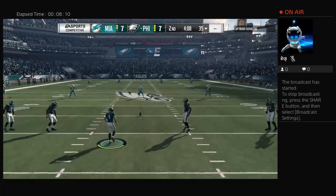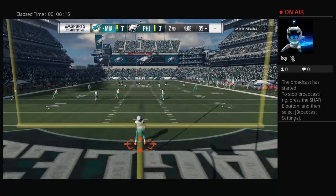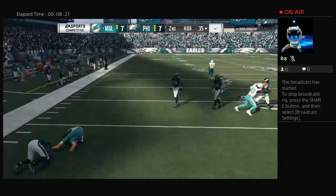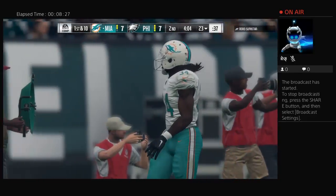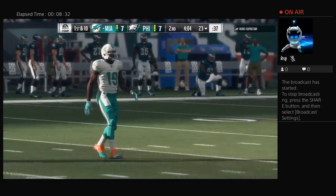So a tie ball game here as the kick's away. This fielded a few yards into the end zone. And he'll bring it a few past the 20 to the 23-yard line. The Dolphins offense now ready to go back out onto the field. And for them, a touchdown their last go-around. Obviously, they'll be hoping to do that again.